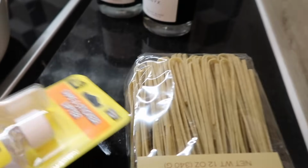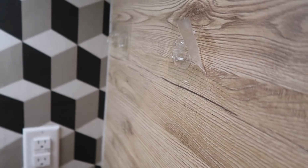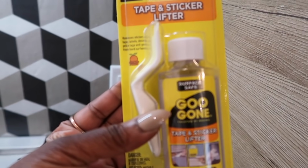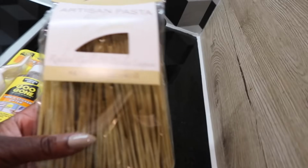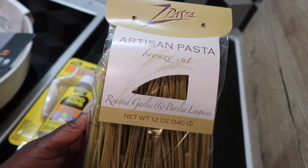I also did get this right here, tape and sticker lifter, because they left a little tape and stickers right here. So I'm not going to have that because I need to put my season rack right here. So I need this gone. So I'm going to remove that myself with this. I found this at Home Goods for $3.